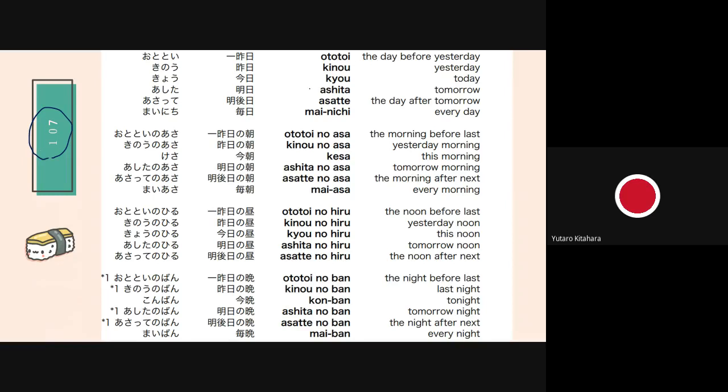These are the days. I think we learned some already. Kyo is today. Then tomorrow, ashita. Two days later, asatte. Three days later, four days later are in Elementary 2, the next course, so don't worry about that. How about yesterday? Kino. Ototoi is two days ago. Three days ago is out of range, not in E1. Mainichi, every day. This kind of kanji is quite easy also.